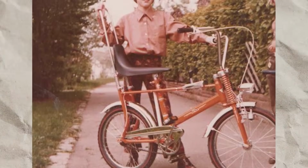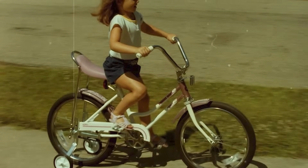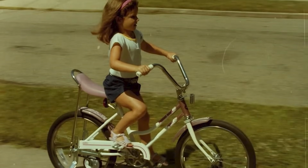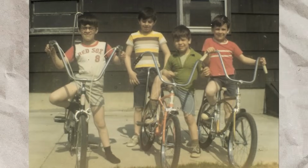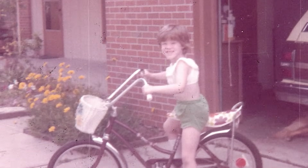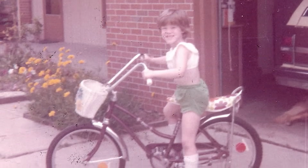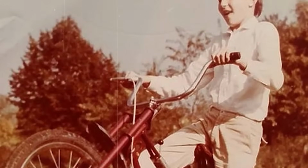Every outing turned into a challenge. Who could coast the farthest without pedaling? Who dared to race down the steepest hill? Who could land the boldest jump? The cracked sidewalks, uneven driveways, and stray gravel patches were part of the course, not obstacles to avoid. Falls were inevitable, but we wore our scrapes like medals, proud of every bruise that came from pushing a little harder, going a little faster.